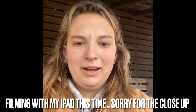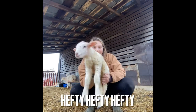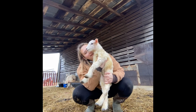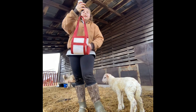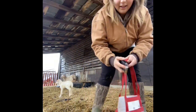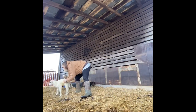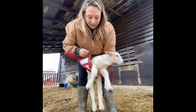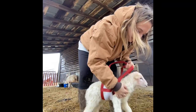Actually, with my iPad, it's so different. We have a beautiful but big ram lamb. Huge! You are huge, little buddy. Huge! You're handsome, that's what I meant to say. Let's see how much he weighs. What do y'all think? Alright, now we're gonna go get the lamb. Hey, little fella. Alright, so my nose is running. I'm thinking he weighs like 10 pounds, but I'm not an expert, so.